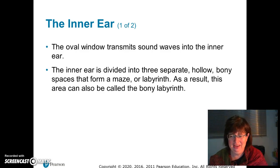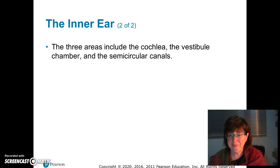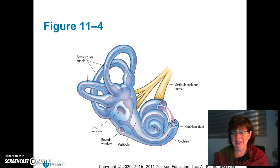Just worry about the labyrinth. There's 3 parts to the inner ear. There's the cochlea, which is sound, the vestibular chamber, which deals with balance, and the semicircular canals, which deal with rotational balance. So here is what the inner ear looks like. Here's the cochlea down here. The oval window will cause the fluid in this area to vibrate. And it starts out thicker and goes thinner and thinner, or the other way around, I don't remember.